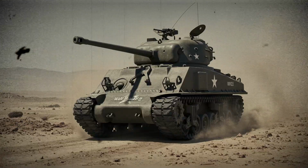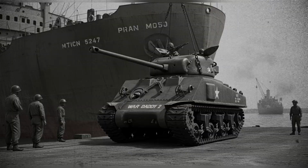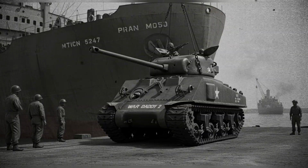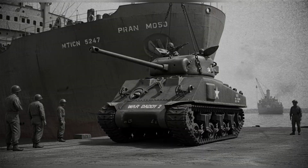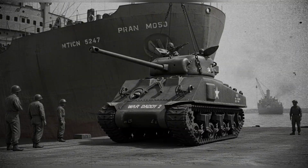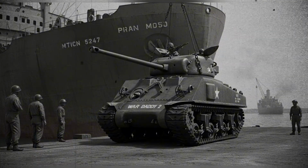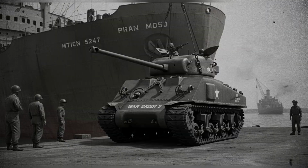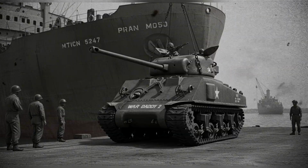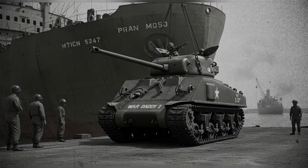The results contradicted everything German tank doctrine had accepted about the necessary trade-offs between performance and reliability. The Sherman performed adequately in every category and excelled in the one metric German tanks consistently failed: operational endurance without maintenance intervention. Thus, powertrain examination revealed design philosophy differences that explained much about American and German approaches.